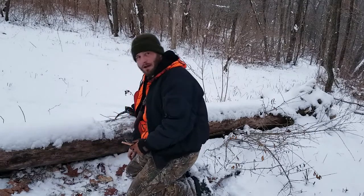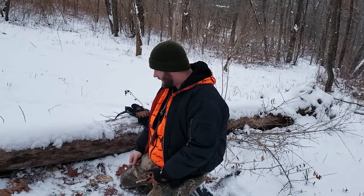Hey, so when you're out here doing stuff in inclement weather, it was just raining and snowing earlier today, you're going to find that finding the stuff that you need to make a fire is pretty difficult. Finding fuel to keep a fire going is a lot easier.